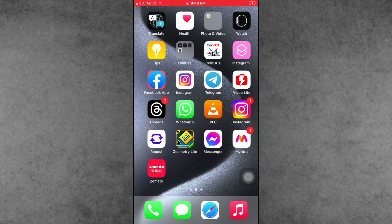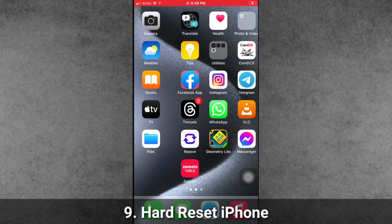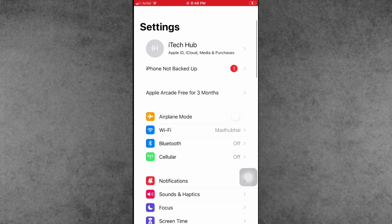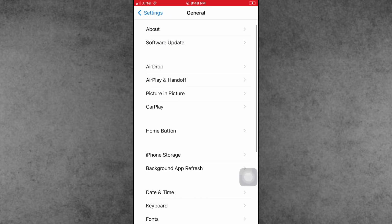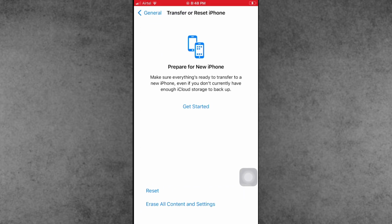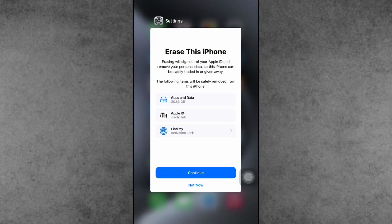Solution number 9 is most important. Now the solution is hard reset on your iPhone and iPad. For that, first of all, open the Settings app. In the Settings app, scroll down and tap on General. In General, you can see the Transfer or Reset option is available. Now please make sure to tap on it. After that, you can see Erase All Content and Settings. Now please make sure to tap on it. Before that, please make sure to back up your iPhone, and after that tap on Erase.